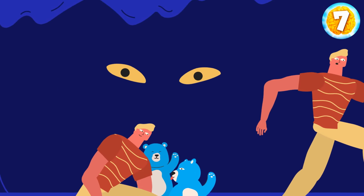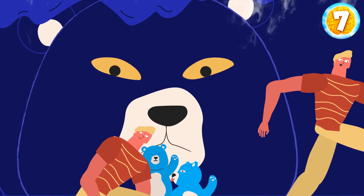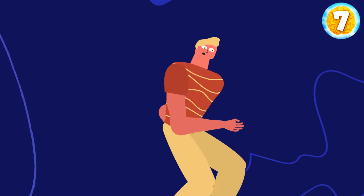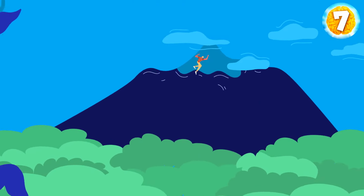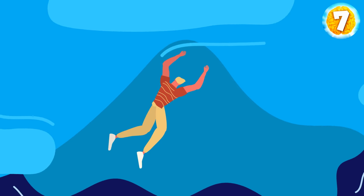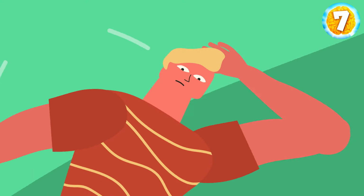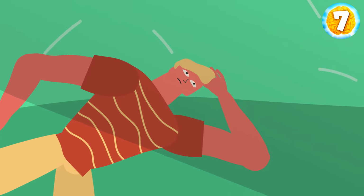Every second is important. You need to quickly run away from this place. If there are cubs here, then their mother is somewhere nearby. She will come at you if she sees you near her children. While running, you trip over a root and fall. It seems you managed to get away, but wait, something big is coming towards you from the right.